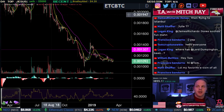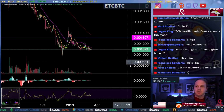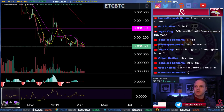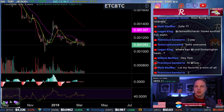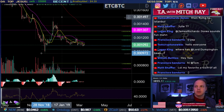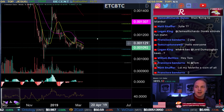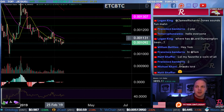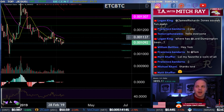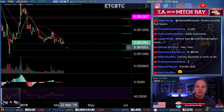I mean, maybe we had some structure here and ran up. Now we're making higher lows. That's great, man. What's the retrace? Where are we at? Low to high, 786. Okay, so we might be double bottoming at the 786. But look how pathetic it is. You just can't find demand to get above the 20-day and 50-day moving average. Just keep using it as resistance, man.